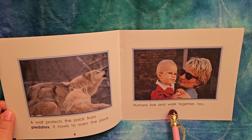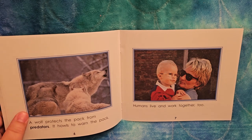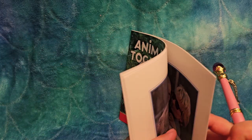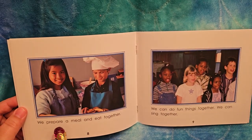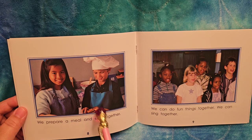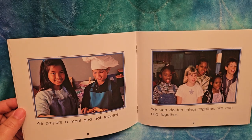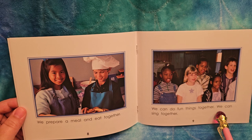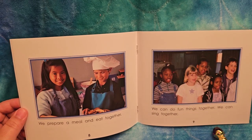Humans live and work together too. Yep, so these two are probably related, but maybe not. But you live in a town or a group of people or a city. You work together. We prepare a meal, looks like apple slices, yum, and eat together. I like this little chef hat. We can do fun things together. We can sing together. Oh, but they must all be singing. Singing as a little group.